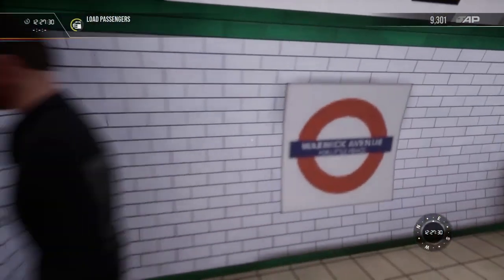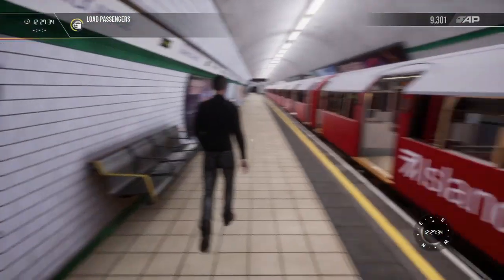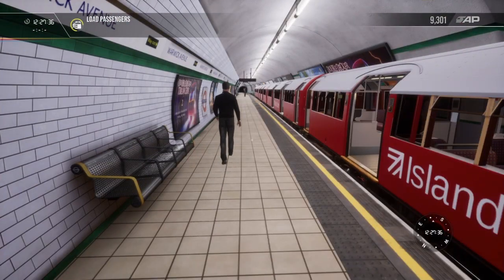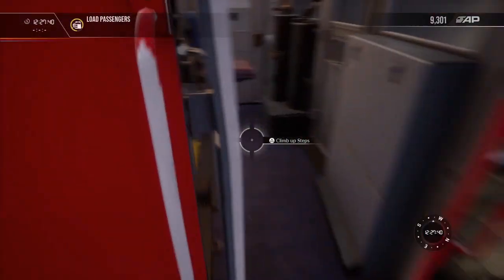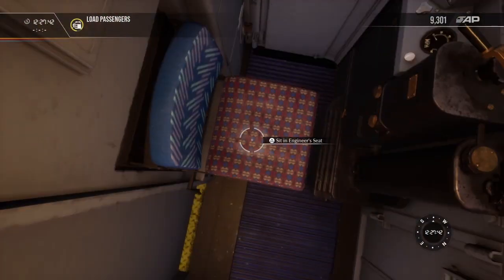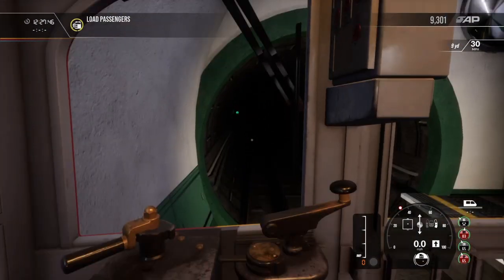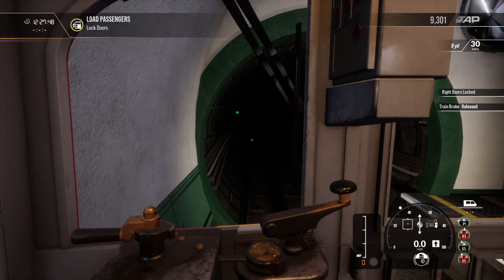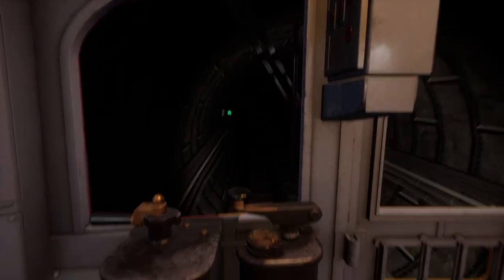What's this guy? You getting on? Whoa, that's blurry. Warwick Avenue for Little Venice. Now you're getting on, are you? No? Bit suspicious. Come right to the end of the platform doing something going off. Okay. Now he's drunk, right. Get that closed. And off we go. It comes down to 30. Still pretty quick though.